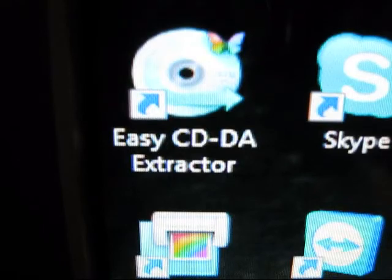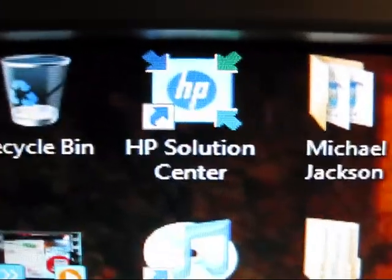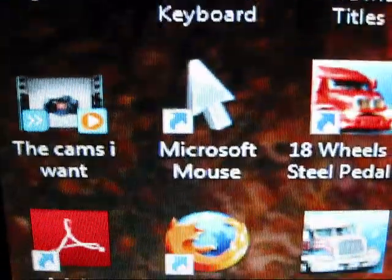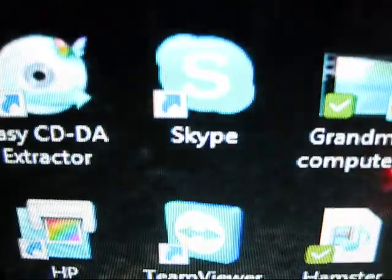It was a free 30-day trial. That needs to be deleted. HP PhotoSmart stuff. More HP PhotoSmart stuff. HP Solution Center, because when you own an HP printer, you're gonna need one of those. iTunes, Microsoft keyboard, Microsoft mouse, Firefox, Norton 360, Safari.